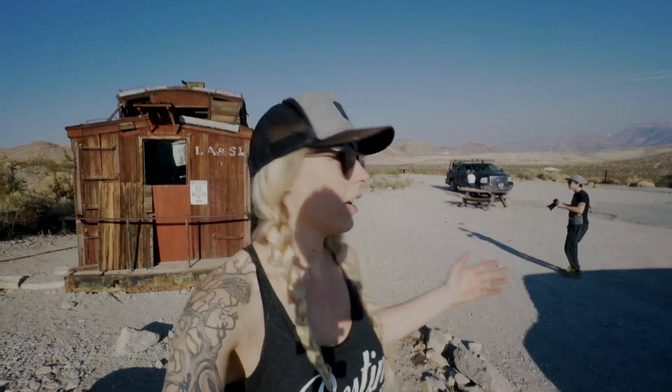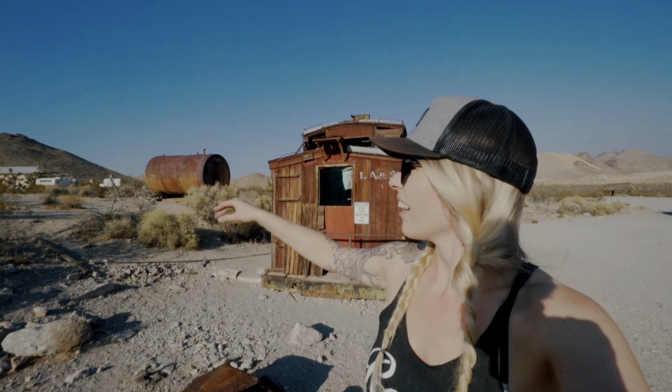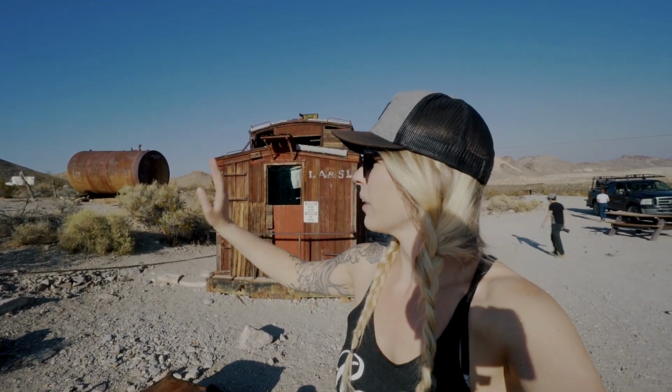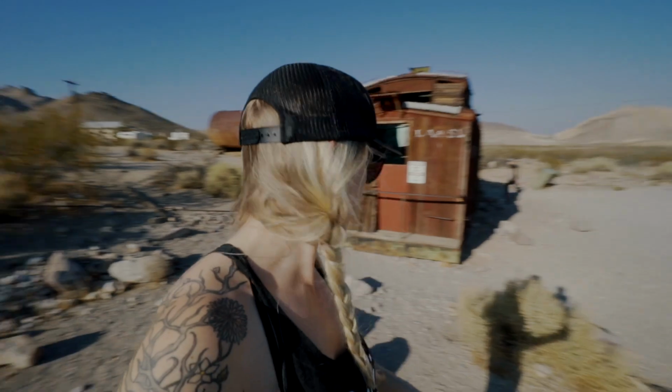Okay, so now we're at the good part, the main part. There are some houses over there that are modern, and I think people might live there. I think that's where the caretaker might live, or whoever owns this land. So we're not gonna film that, but we're gonna film these amazing places.